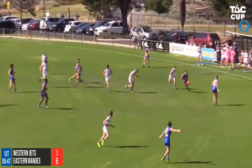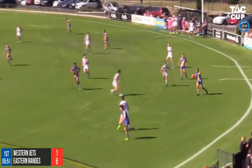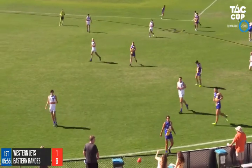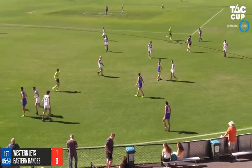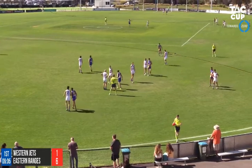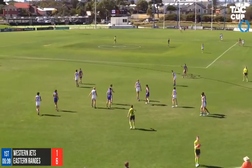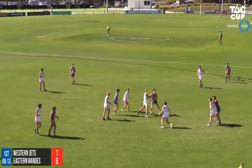Western Jets. Not convincing, but they're getting the ball down here. Papachasakis kicks it inside 50. It's a scrubby old kick close to the boundary line. Not out in the full. It'll be over the boundary line and out of bounds. They're playing defensive side, the Jets, but what's happening though is the goal that the Rangers got was basically a turnover, which left them open up a lot of loose players. So it'd be interesting to see who wins that battle.